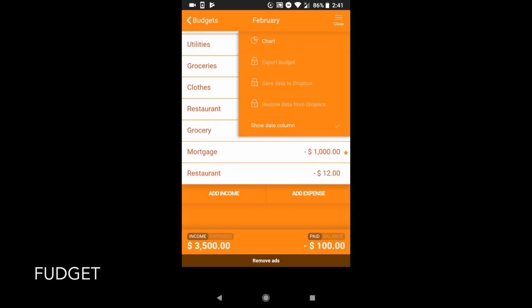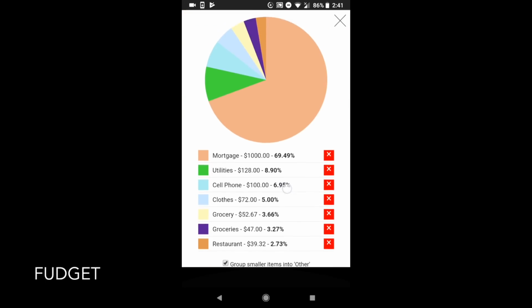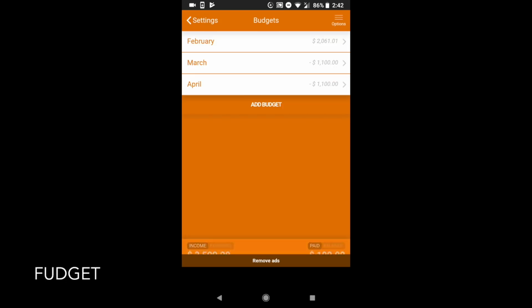If you want to see what you've spent visually, click on chart and you get a nice pie graph detailing your expenses. You can hit each section to see exactly what it details. Now here's one of the shortcomings of this app. Notice I had grocery and groceries in there. There's grocery, there's groceries. It's separating them. However, if I had input them as one item, it would add them together. So you might want to use categorical names for the items rather than, for example, a specific restaurant that you went to. Again, it's a bare bones app, but hey, it works.